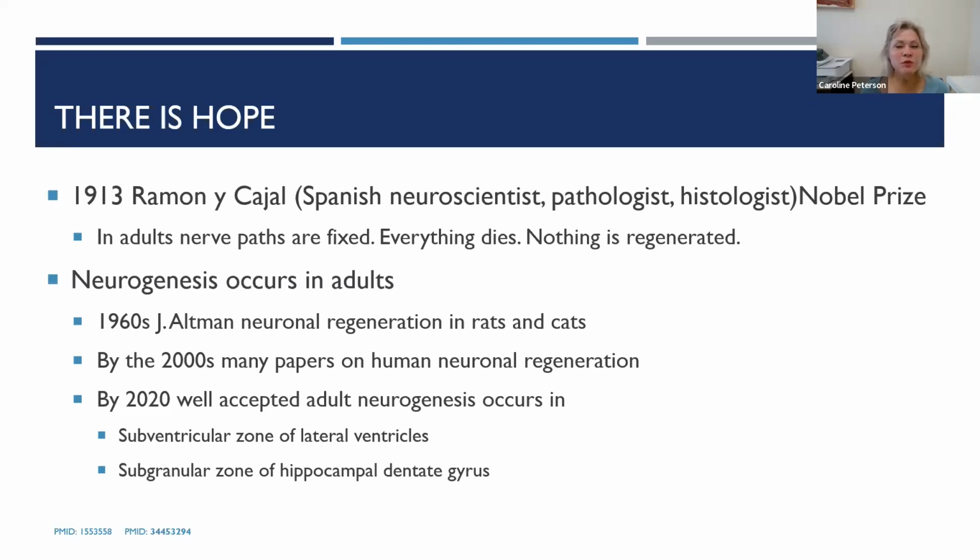In the 60s, people started doing more research on animals and found out, wait a minute, maybe that's not true. We see some neuronal regeneration in rats and cats. And then as time went on in the 2000s, there came to be many papers on human neuronal regeneration until finally by 2020, it's very well accepted that there is adult neurogenesis. It happens. We don't just fall apart. We can remake ourselves, and it happens in the brain.